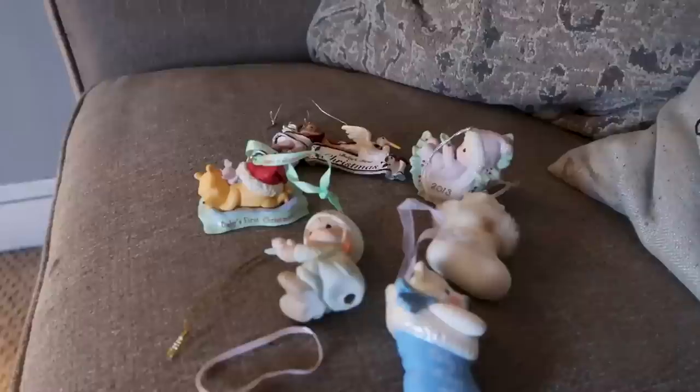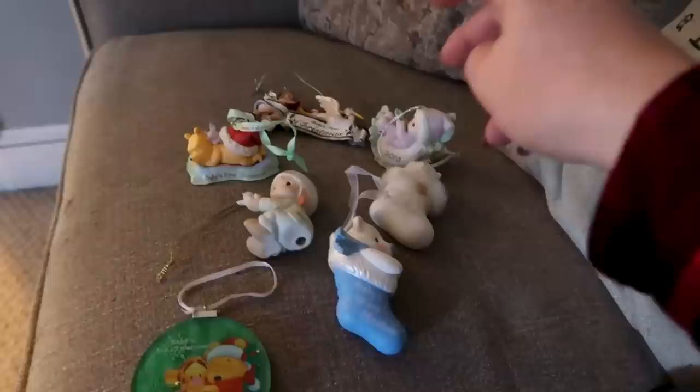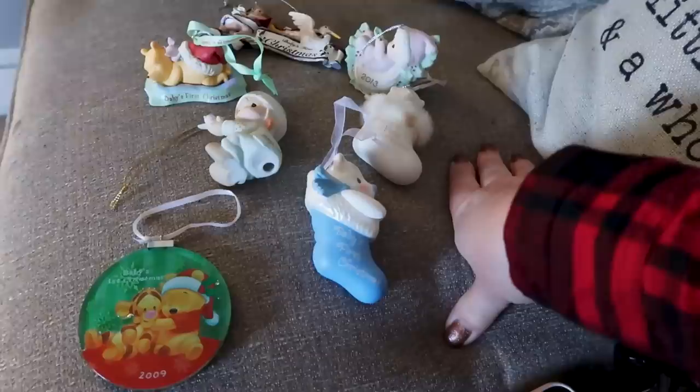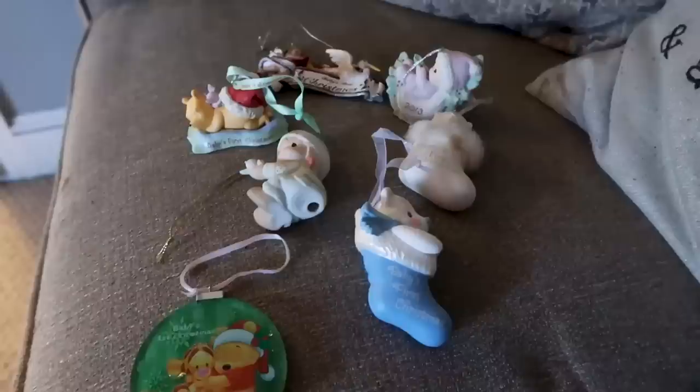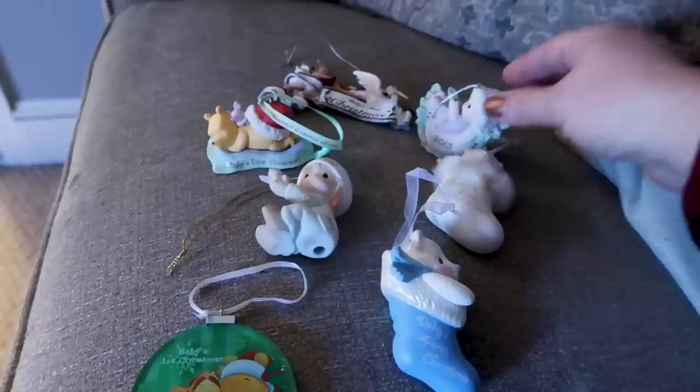So I always like looking at and showing all the baby first Christmas ornaments. I'm missing two here. We got 2, 4, 6, 7. Yeah, I think I'm missing my 2003 ornament and my 2021 ornament. So this is baby number one from 2020. Baby number two, MIA, but it might have got hung on the tree. We're looking for it. Then baby number three, 2006. Baby number four, 2009. Baby number five from 2011. Baby number six from 2013. And it looks just like her.